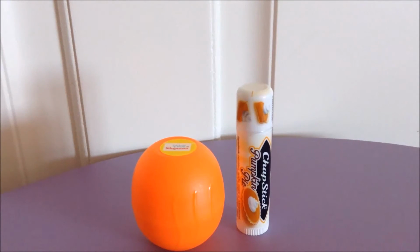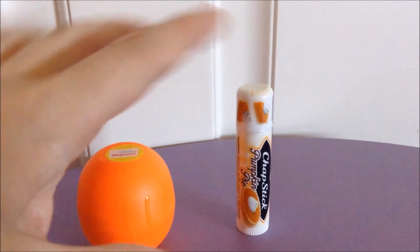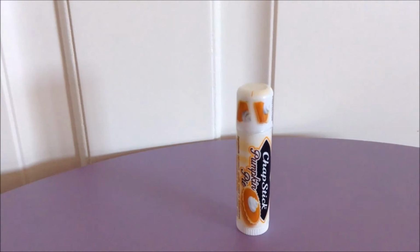Special features, I don't believe there are any. Neither of them have SPF, neither of them have medication. So scent-wise, they're actually more alike than I gave them credit for before I checked them back to back. The REVO is obviously a lot sweeter than the chapstick is, but otherwise they actually are very similar, amazingly enough.